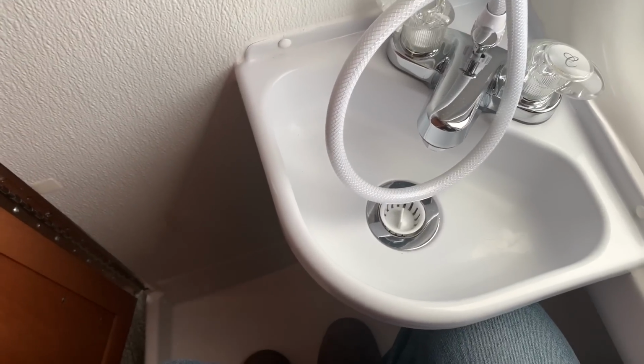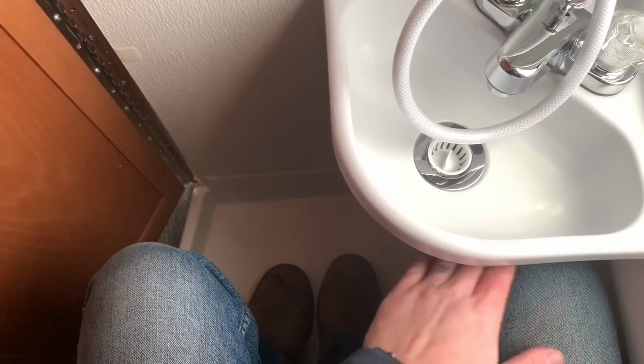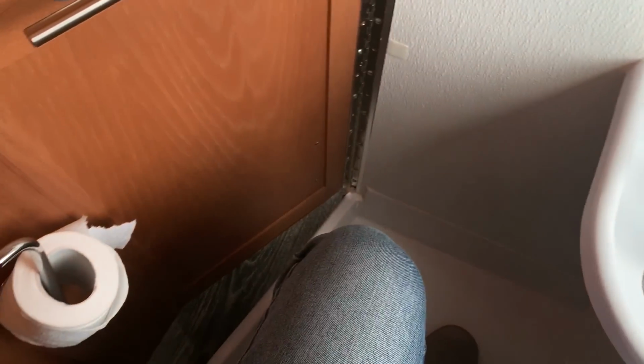Again, I am roughly 6'3", 230 on a bad day, 220 on a good day. So I'm fairly tall, pretty good sized guy. My knee does rub the sink here a little bit, but it's not uncomfortable by any means. If I put my leg out, I'm actually not even touching there. So leg-wise, leg room, I feel pretty comfortable like that.